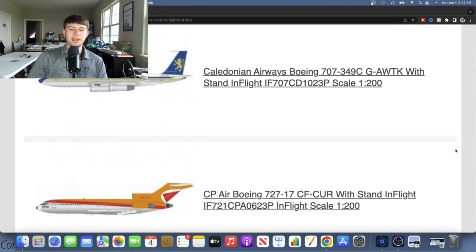And here we have a CP Air Boeing 727-100. This is Charlie Foxtrot Charlie Oscar Romeo. Again, Oscar, sorry, Uniform Romeo. There we go. Some of these tail numbers are certainly very complex, but nevertheless, good looking aircraft. CP Air was a really cool airline out of Canada, from my understanding. So very cool to see their 727-100 getting represented here in 1-200.